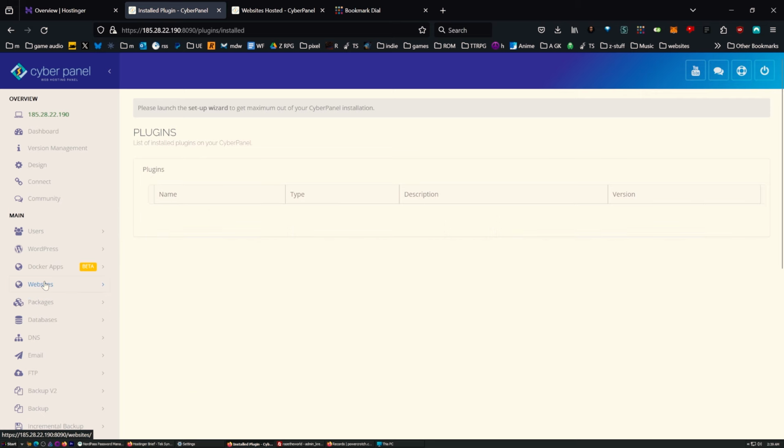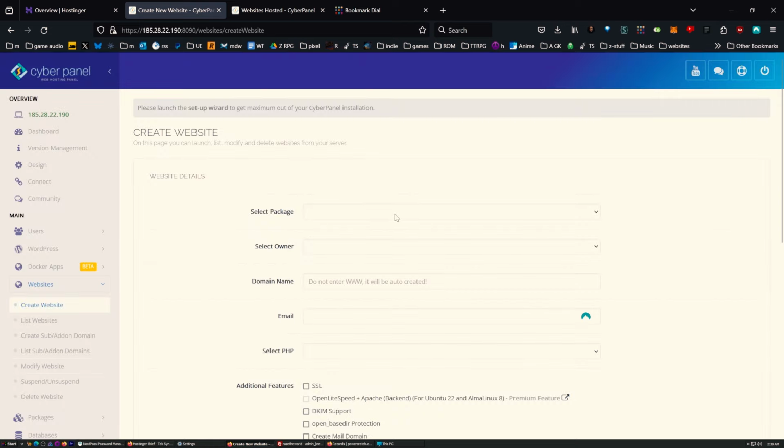All right, let's set up a website by clicking on websites and then create website right here. Now I'm going to make a WordPress website because it's nice and easy. That's our provisioning package. If you set up some limitations or some provisioning packages, it'll show up here. And I'm logged in as me right now, but if I'm the admin, I can pick any of the different owners, if you want to assign it to one of your employees or friends or whatever. Domain name. You don't need to put your HTTPS right here.